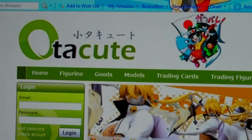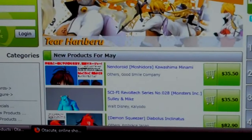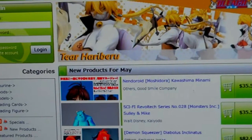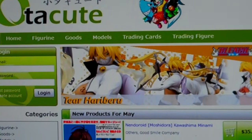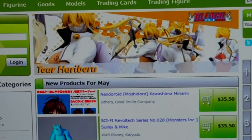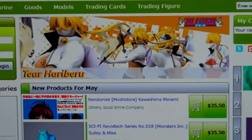And next, Otacute. I'm not sure how I'm supposed to say that, but I haven't used them that much yet. Their pre-orders seem to not run out quite as fast. They haven't put up pre-orders for the new POPs yet, so I'm going to have to stock this one for now, I guess. Hopefully I can get it through them. Hopefully.